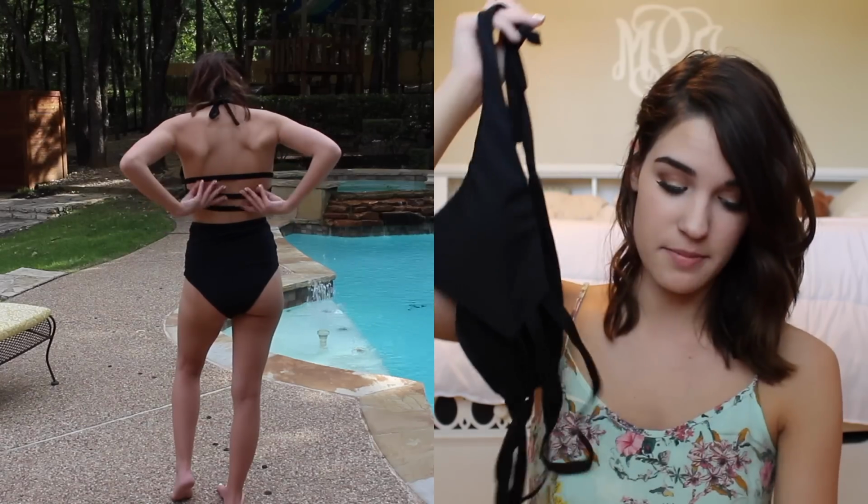I feel like if the front was different, I would still love the stripes in the back, and I would love it with these bottoms, but the top is a no-go.